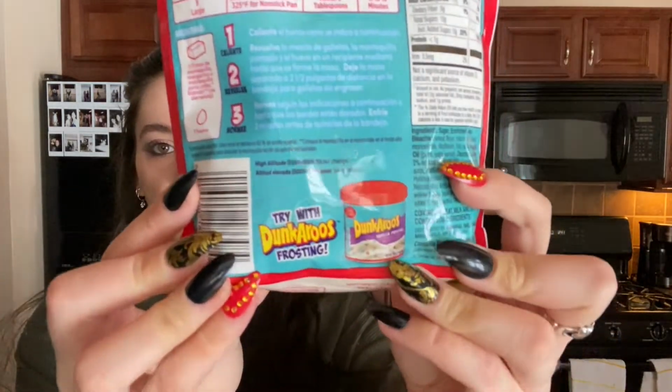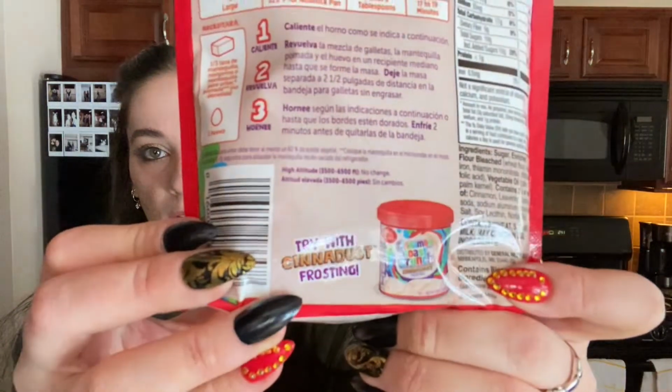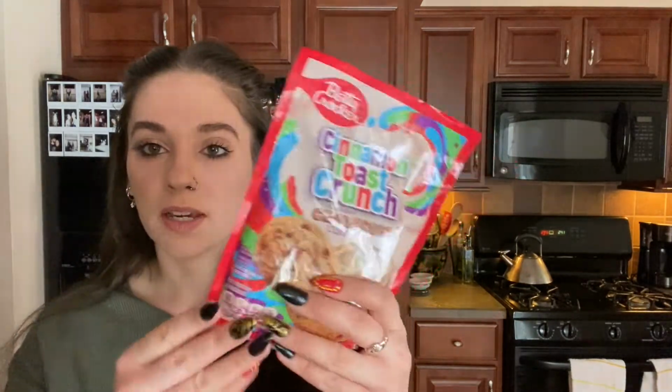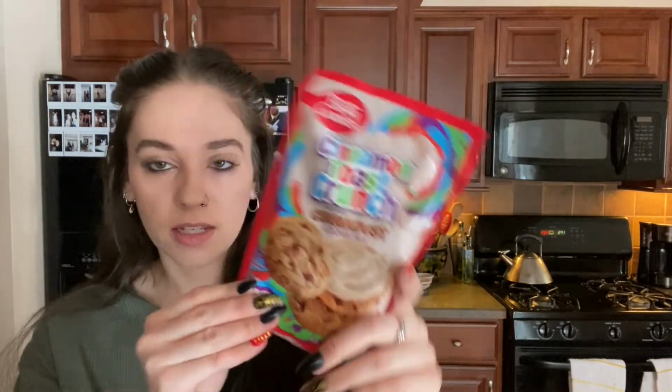And now that I'm sitting here, already hit the film button, I noticed that on the back of both of them, this one says try with Dunkaroos frosting, and this one says try with Cinnadust frosting. I definitely saw both of those things, but I guess I did the bad thing and assumed that because it was in the image on the front, it was going to be in the package. But that's fine. We're still most definitely going to be taste testing these cookies that I'm hoping are good, but we're gonna find out.